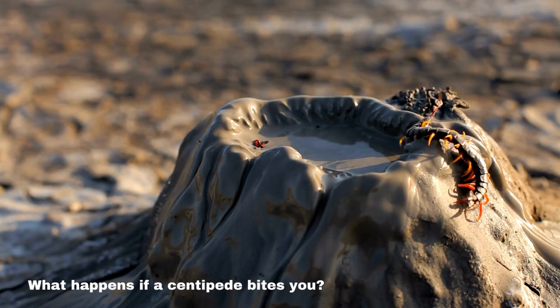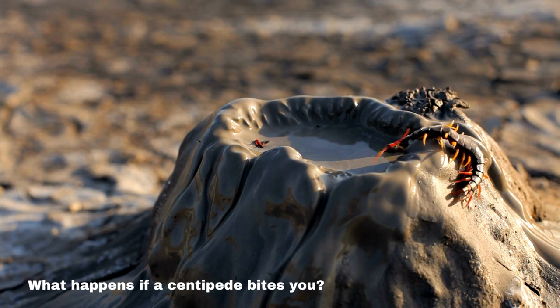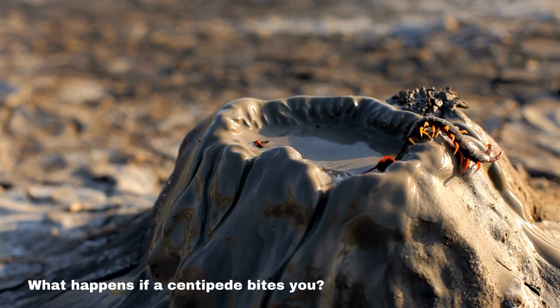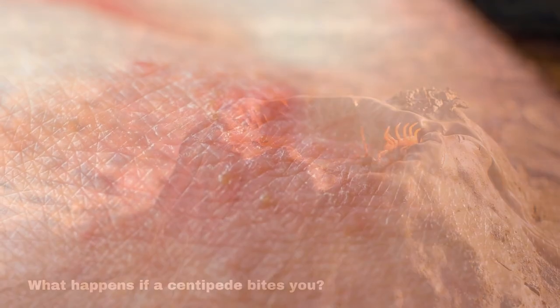What happens if a centipede bites you? While centipedes possess venom, it is not highly toxic to humans. That being said, you wouldn't want to be bitten by a large centipede. The larger the centipede, the more painful the bite, and a giant centipede can leave quite the mark behind. A typical centipede bite will stay red and a little swollen for a few days. A topical antibiotic or steroid can help clear it up more quickly.